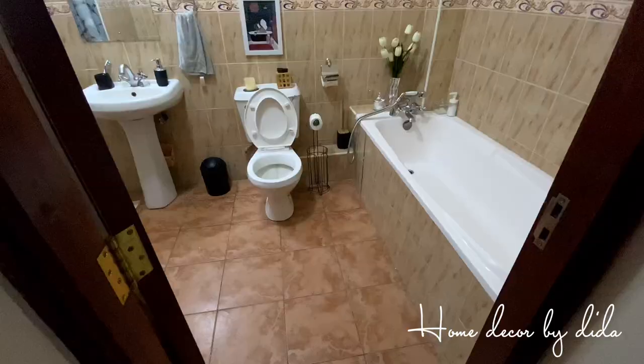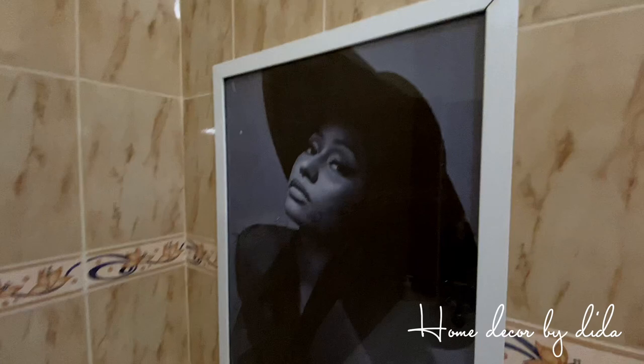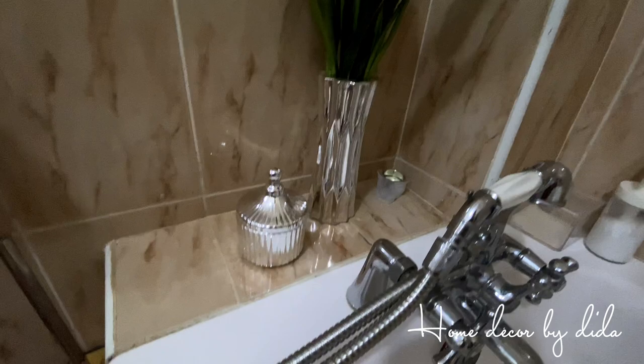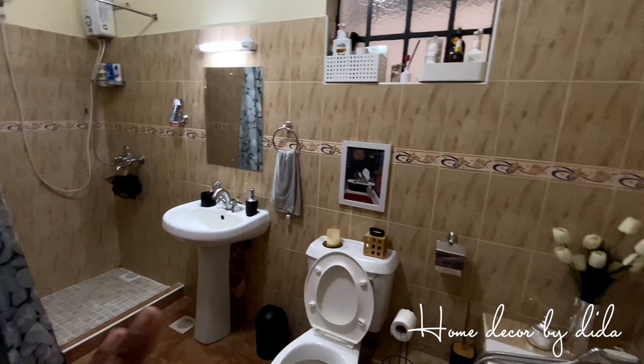Hey guys, I wanted to show you a quick view of the bathroom. I did put my frame there. Remember, this was in my other bathroom, and then I have my bathroom brush over there. On this side, I have some Epsom salt and stuff, and this nice silver vase. I was able to put my bathroom supplies up there, and this photo was also in my other bathroom. I don't want to show you the loo, but it's clean. Then I have my dustbin down there.